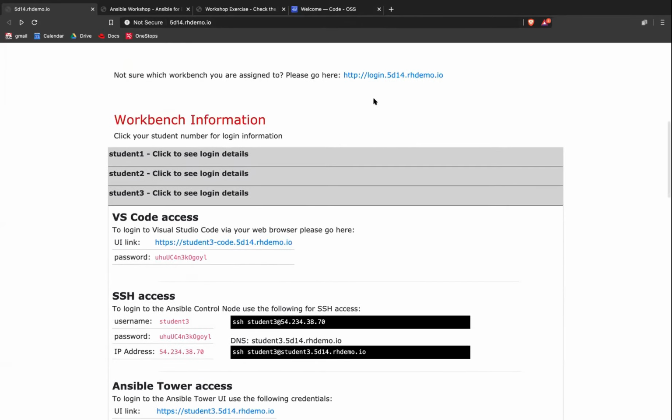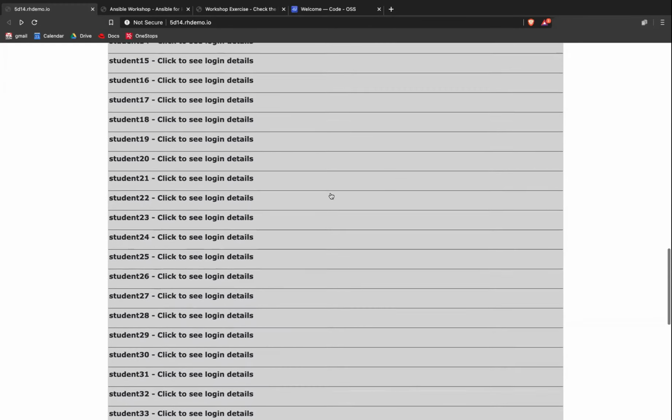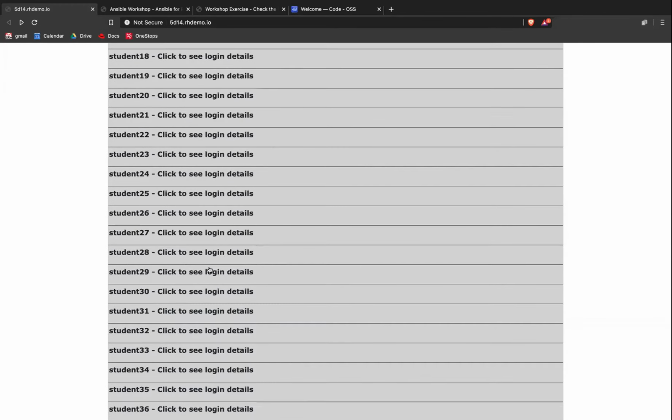If the login, getting assigned a workspace doesn't work for you, if you just want to grab one of the later student IDs, by all means, go ahead and do that. If you're seeing the full list still.